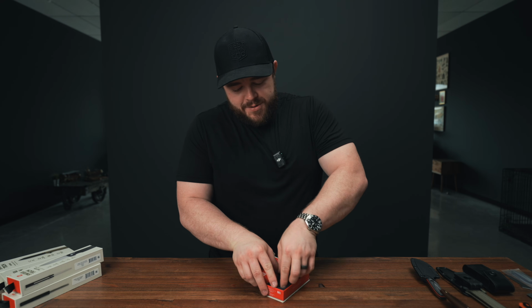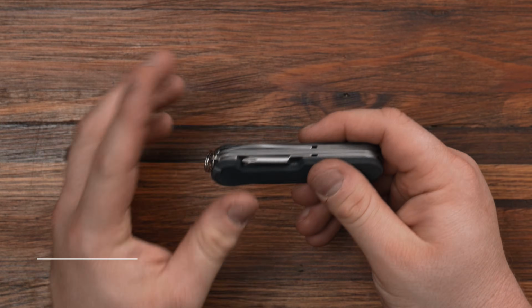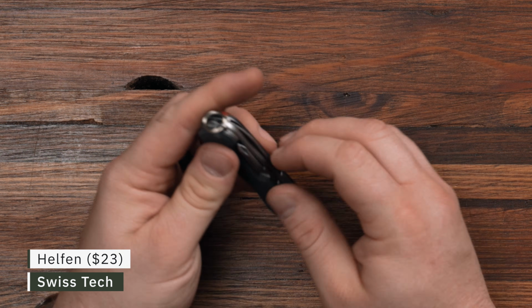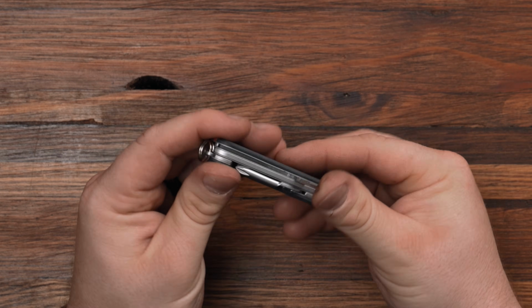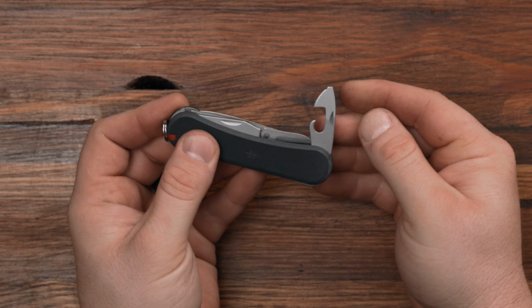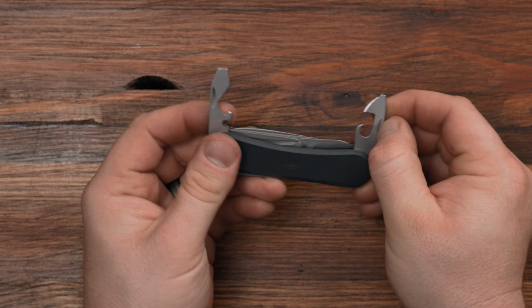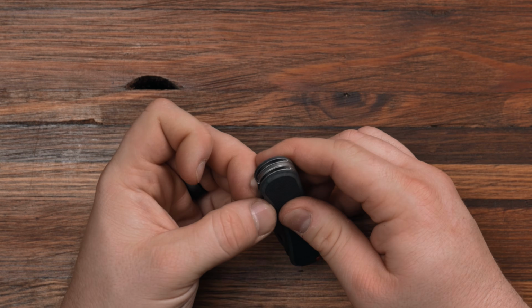So the Helfin is more of a Swiss Army knife style tool that is destined to stay in the box. Tool set on this, I just saw from the box, looks actually pretty neat. So you've got your 90-degree Phillips head, and then I believe this is an awl. Yep, little reamer and awl. You have a bottle opener, flathead or can opener, bottle opener, and a flathead. Another Phillips-ish and flathead. We have scissors.